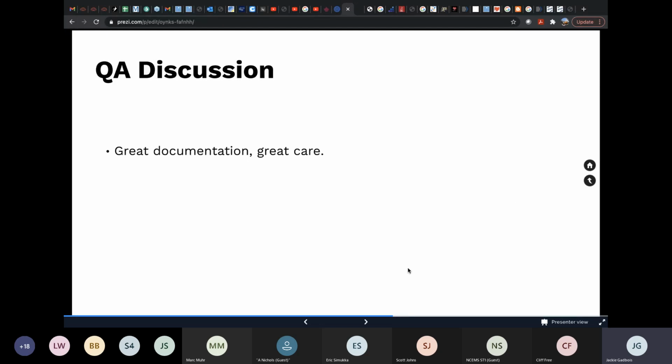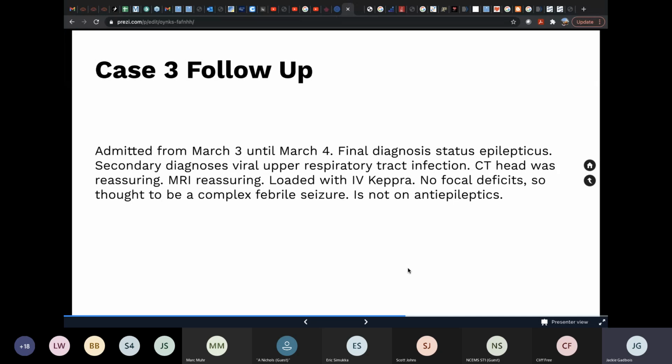So this patient had gone to Legacy Salmon Creek, I believe, and the feedback was great documentation, great care. The patient was admitted for 2 days, hospital day 1 and 2. Her final diagnosis was status epilepticus. Her secondary diagnosis was viral URI. She had a CT scan that was unremarkable. She had an MRI that was unremarkable, presumably MRI of her brain.